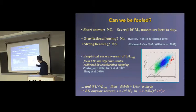And this shows here the Eddington ratios. These are lower-redshift quasars. In red are the high-redshift quasars in the CFHQS survey. This is the luminosity, this is the black hole mass, and this is the Eddington ratio of 1. So they're basically consistent with shining at the Eddington limit.